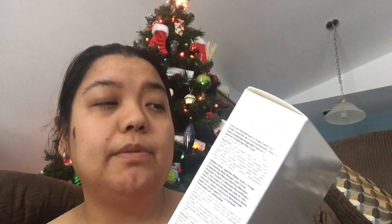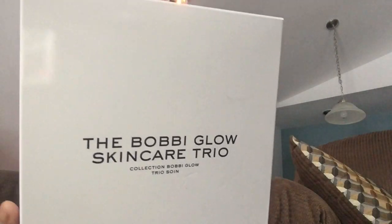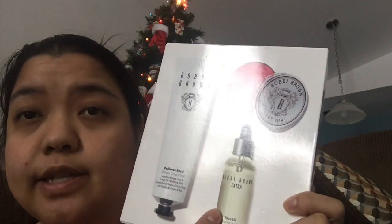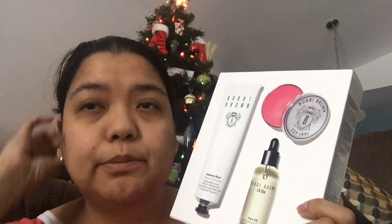This one had a red sticker, but I don't know where it went. It was wrapped in plastic with a security thing, I don't know what it's called. But anyways, this is the Bobbi Brown Bobbi Glow Skincare Trio. It comes with this super fine walnut grain orange oil exfoliating mask, and then a face oil. I heard a lot of good things about Bobbi Brown skincare, so I am excited to test this out and see if it's gonna do something for my skin.